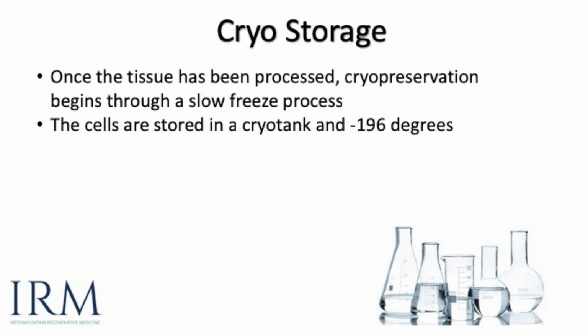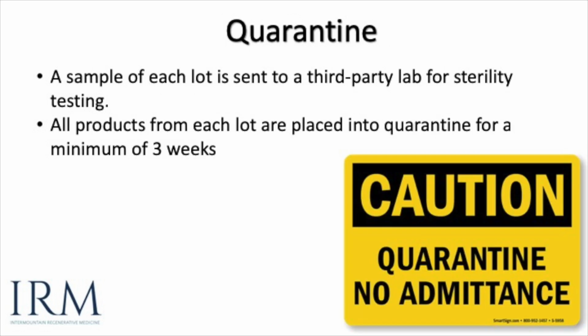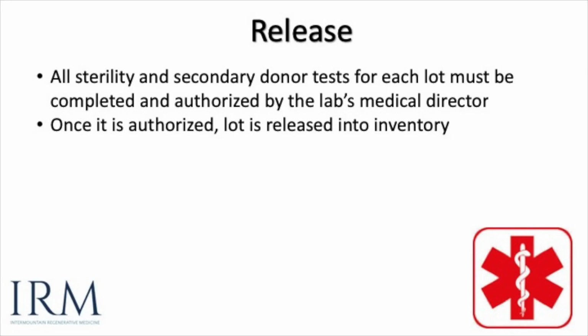So once the tissue has been processed, cryopreservation begins through the slow freezing process, and then the cells are stored in a cryo tank at 196 degrees. Once they are frozen, that's when they are quarantined. They will be in quarantine for about 3 weeks. During that time, for each one of those lots, a sample is sent to a third-party lab to check for sterility, to make sure there's nothing in there that's going to cause an infectious disease later down the road. Once they pass through that quarantine and testing, then they are released into stock.